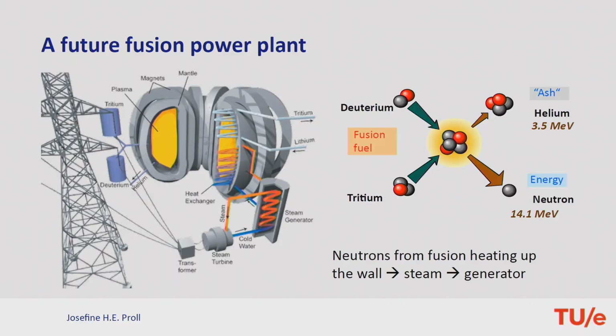And then all we need to do is let water drizzle over our hot metal wall, and the water is heated up to steam, and then we have a steam turbine, the classic way, basically like a coal power plant, just cleaner. And there we go, then we have energy. So in a sense, it's a very fancy way to make steam, which has room for improvement. If we used a different fusion reaction, this could be more elegant. But for now, this is what we got.